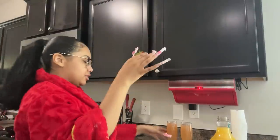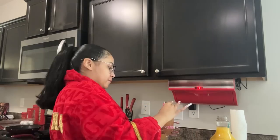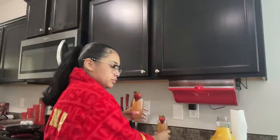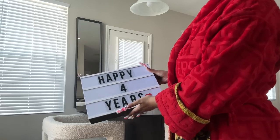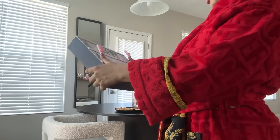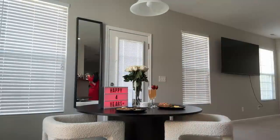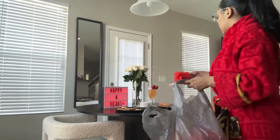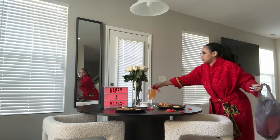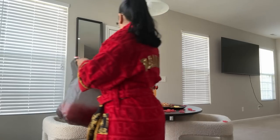Then I cut and washed my little strawberry. So now we need to make this area over here cute. So I did my little sign that says happy 4 years and it lights up, because he pretty much don't walk that way. And the rose petals, we'll be reusing them. I'm gonna put these all over the table. The rose petals just give it a pop.